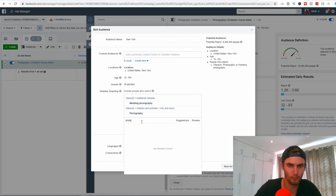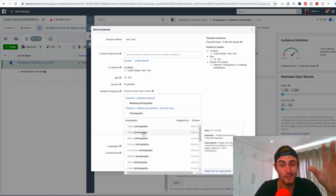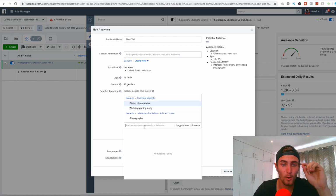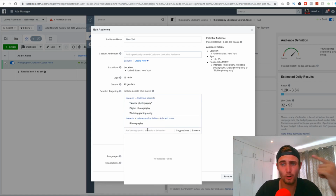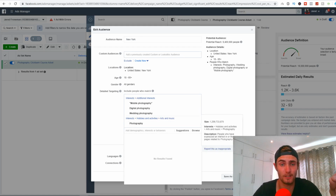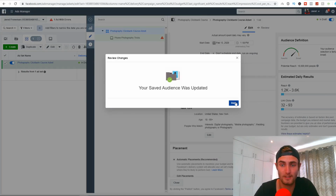If I type in photography again, you'll see all the various different niches that we want to add in photography, because obviously we want to target this ad at a specific niche. We don't want to just target this at everyone. We've got digital photography, we've got mobile photography, there's wildlife photography. You can add all the different interests, because you want to obviously narrow it down to that specific niche. Once you've done that and included your interests in the detailed targeting, you want to click on update, and my saved audience is now done.